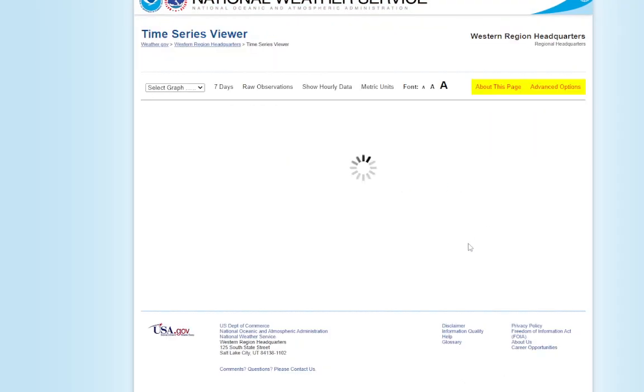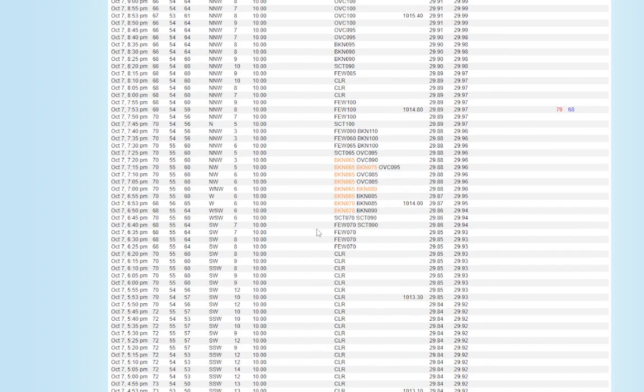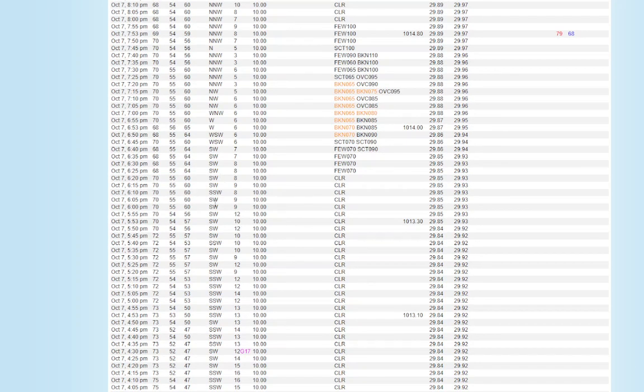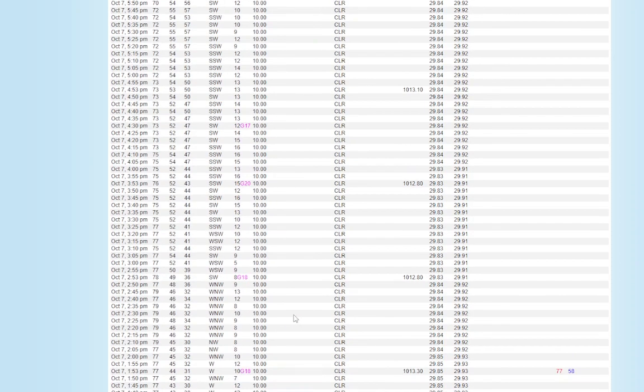Taking a look at the kind of day we had today at Farmingdale. Not much of a sea breeze today. There might have been a little one on the south shore. I don't know if they ever actually got one. It looks like they did actually get a sea breeze. Yeah, I can see the wind was southwest for a little while in the later part of the afternoon. But it was quite warm today. I think we got close to 80 degrees today.